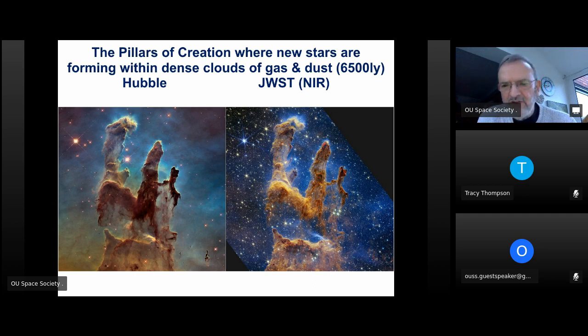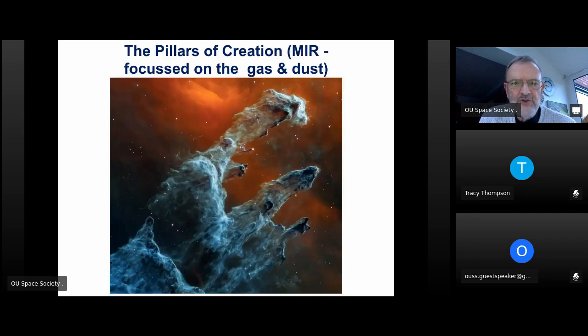But we can also actually tune what we're looking at to actually look at the dust. And this is the same image taken by the mid-infrared instrument, focusing really on the gas and dust. I think this actually looks quite sinister. But again, this is showing the sorts of things we can do and the way the instruments can be used for extracting different types of information.